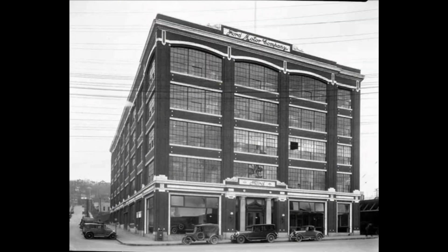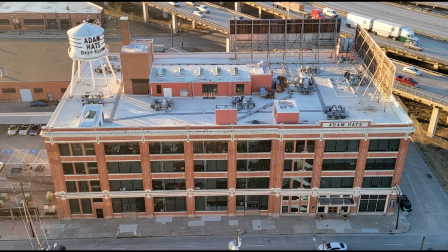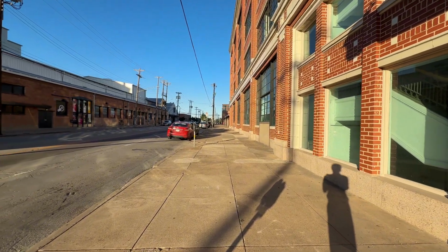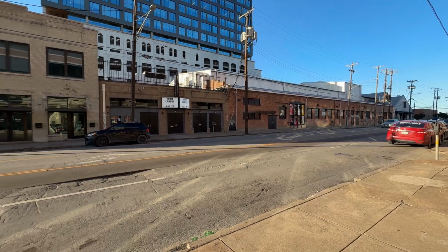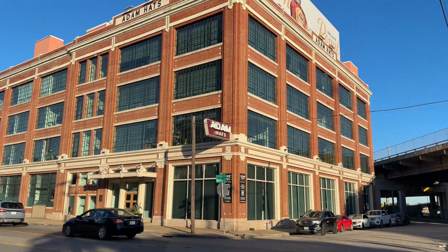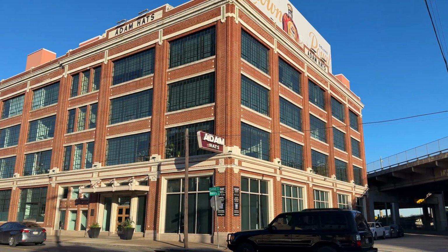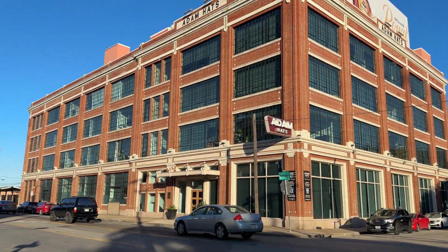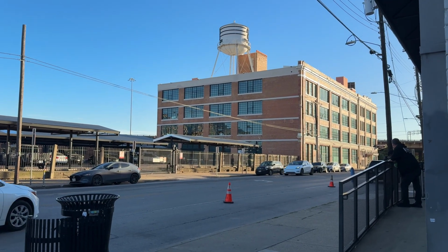And then the building actually became Adam Hats in 1955 after Ford moved out, and they used the building to sell hats. In 1986, Adam Hats vacated the building, leaving it empty for nearly a decade until Westdale bought it in 1997 and rehabilitated the site into 90 loft apartments. Westdale still owns and manages the building today. They're the largest owner of residential buildings in Deep Ellum and own about 11 here.